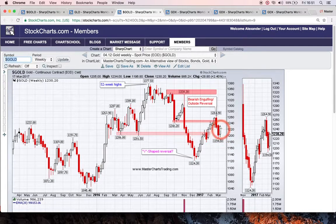So maybe this is it already, and now we have actually an inside week for gold. In other words, this week's candlestick is entirely within the previous week's candlestick. So this could be thought of as a triangle consolidation. We'll see what happens next week, but usually triangle consolidations are strong patterns, and usually a breakout one way or the other follows with a strong move. Again, if the dollar decides to move lower, then we could see a breakout of this consolidation higher. That is also possible.